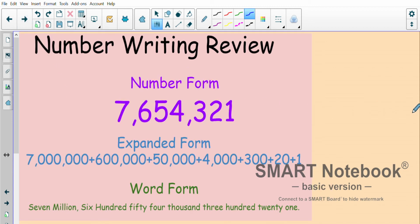All right, this one's going to be a little bit less interactive, and I apologize for that, but we're just going to do a quick review of how you could write numbers in number form, expanded form, and word form. And yes, it's the same number we just dealt with in place value. Thank you for noticing. So number form is just the way we typically write numbers. So it's right here. You've seen it. You know it. Expanded form is when we stretch out the number to show exactly how much each digit is worth. So the 7 here, because of where it is in the place value, is worth 7 million. And in expanded form, I actually wrote it out, 7 million.